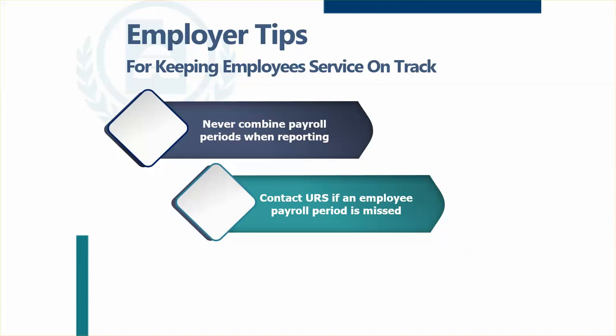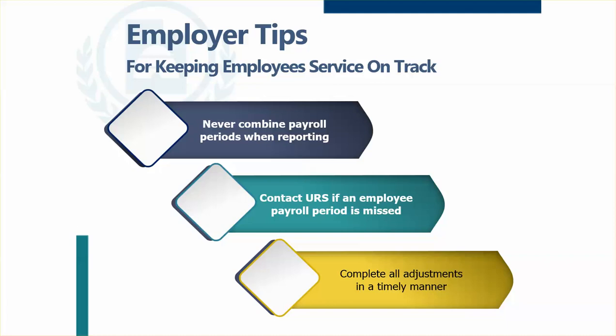Number two, contact URS if you miss an employee's payroll period. It can always be corrected. That's why we have an adjustments team. Never put your earnings together. And number three, complete all of the adjustments for your members in a timely manner. If you realize that you've forgotten to report something, or maybe you didn't get me started in the pay period that you hired me, call your account analyst, know who your account analyst is, and give them a call and let them help you. So this is everything that I needed you to understand regarding service accrual for your employees.